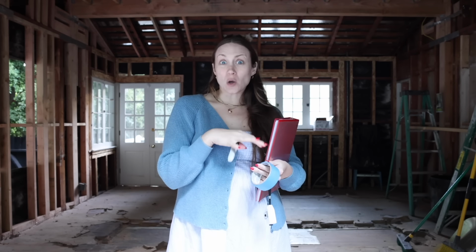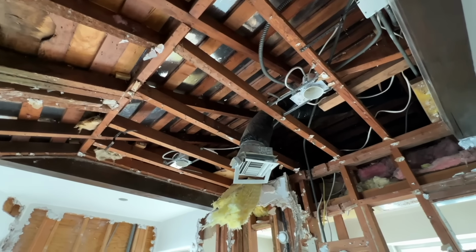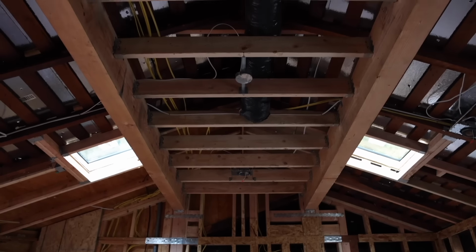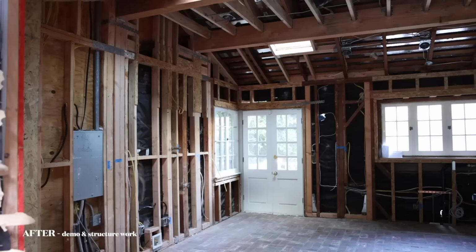We have officially completed demo and structural changes, additions, things that we wanted to change within the kitchen from what it was. We had really low ceilings. They were able to vault the ceiling. We got the cathedral with the soffit in the center so that it matches the rest of the house, and we still have space to run things like central AC, electrical, and put some lighting up there as well. If they have any framing left to do, it's very minimal, and they'll tackle it in the morning.